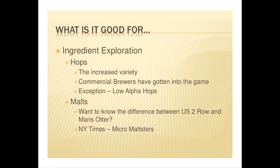If you saw the other week in the New York Times, there was an article on the rising cult of micro maltsters. Does anybody remember it was Valley Malt? Yes, Valley Malt from Massachusetts was the featured farm in this article. He's growing and malting barley specifically out of Western Mass for use by Massachusetts breweries. So this is a very, very cool idea. It's absolutely wonderful, and I really look forward to playing with it.